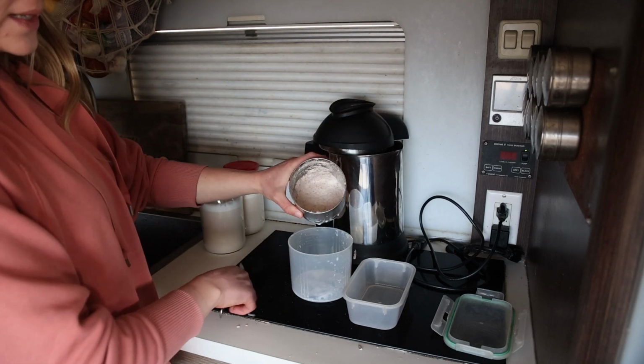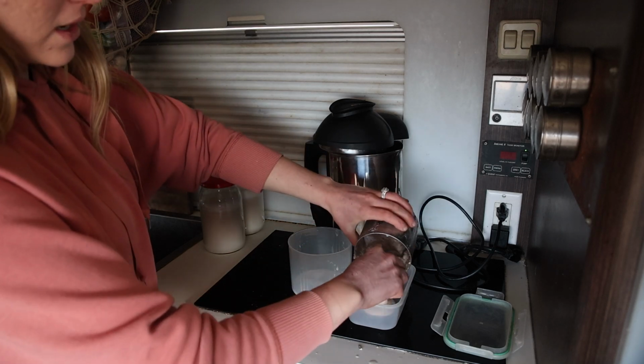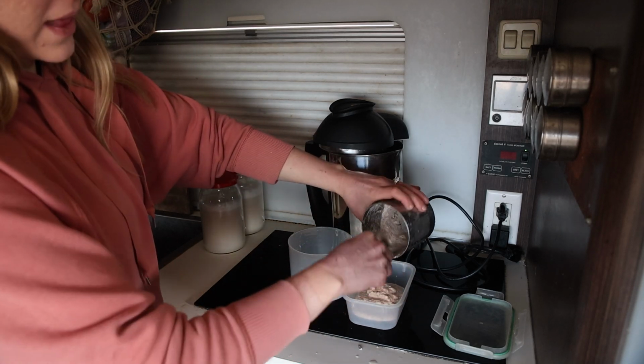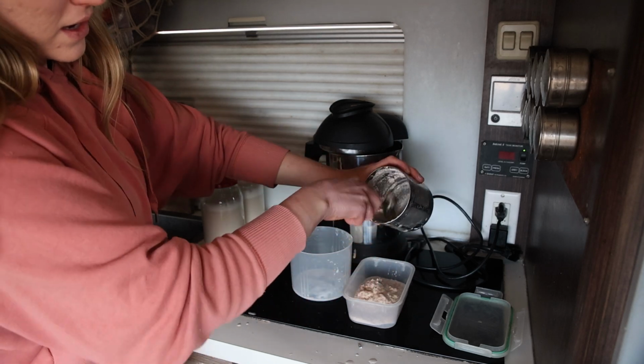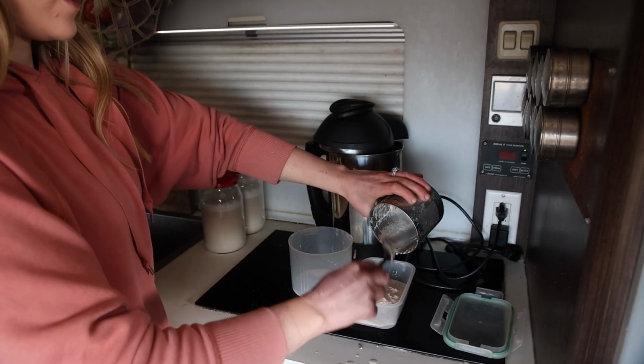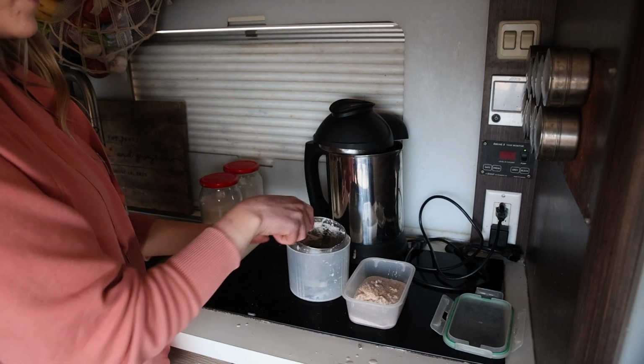And I actually don't waste it. I make cookies with it, so I'll just put it in here. I mean, you can make a lot of things, but I like to make cookies with it. So I put it in here and then use it later. Nothing goes to waste, and we get delicious almond milk.